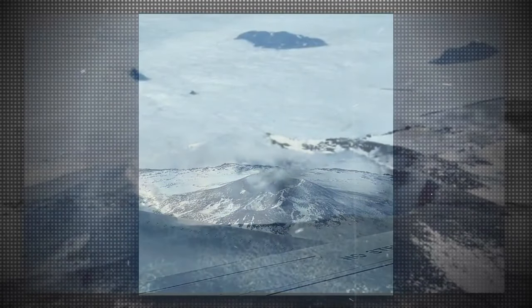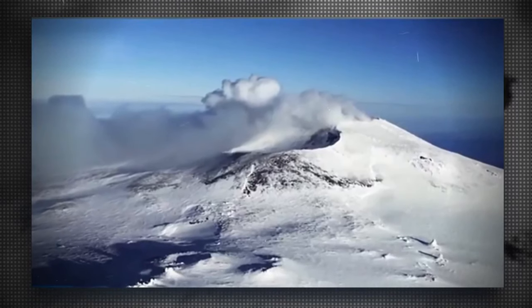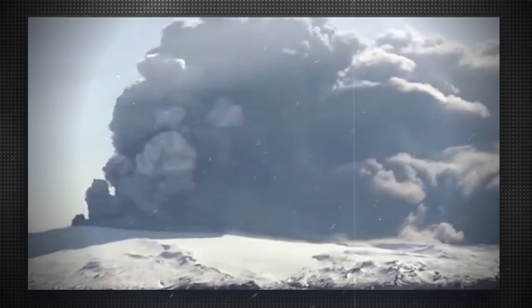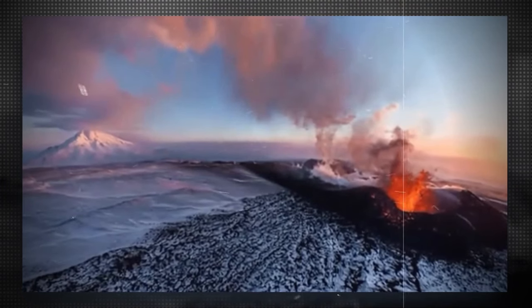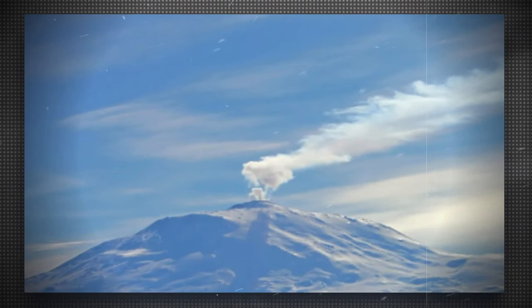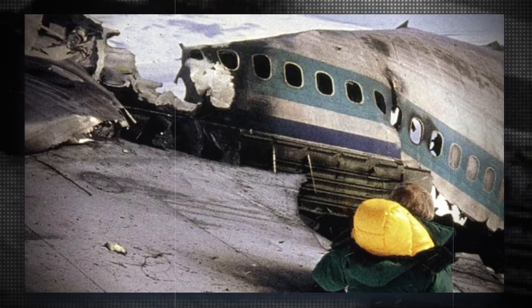At Erebus's summit lies a crater enclosing an enormous lava lake, which has fueled eruptions since at least the 19th century. This ancient lake of molten rock constitutes one of the planet's longest continually active lava lakes, forming the eruptive hotspot that made Erebus famous. If a full-blown eruption occurs, rivers of red-hot lava could ravage miles of surrounding ice sheet. However, Erebus has already claimed hundreds of lives.